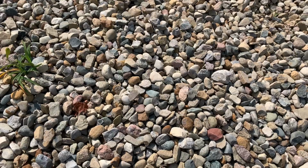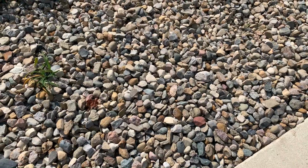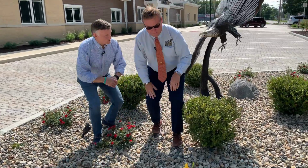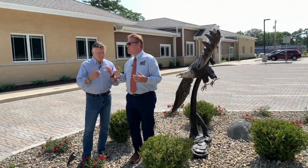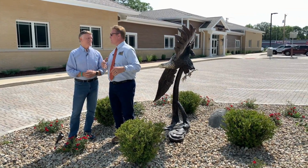We've got about 2 to 3 inches of stone ground cover on top of that weed barrier, and that is the secret to creating a low maintenance landscape. It's a delicate combination, isn't it, to keep those weeds away? It is. Is it 100% weed free? Yeah. No, but you know what? It is the very best possible option that there is.